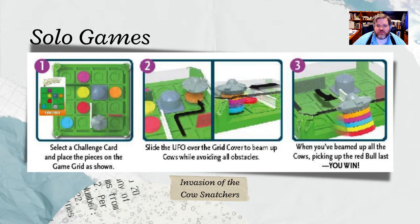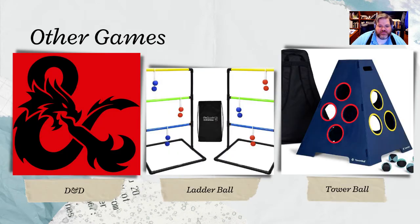Our other solo games, such as Chocolate Fix and Gravity Maze Marble Run, follow a similar format of using challenge cards to set up a board before trying to accomplish a task. I would be remiss if I don't mention some of the other games that didn't fit in these first categories. We've created two Dungeons & Dragons, or D&D kits, one basic and one advanced.